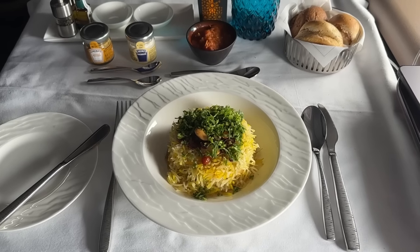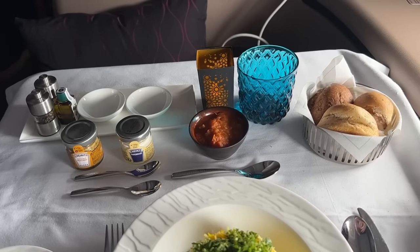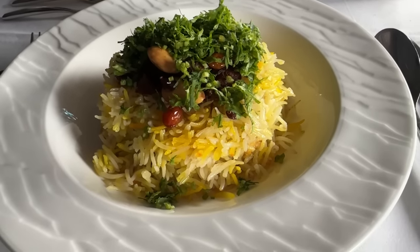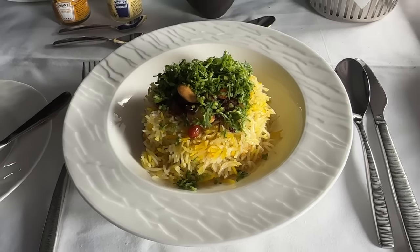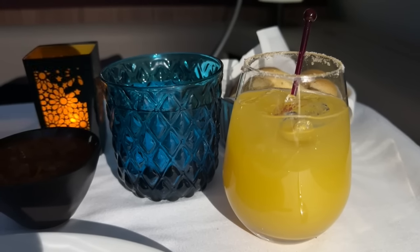And then to wrap everything all up, I went with a nice Thai basmati rice main course, which was absolutely fantastic. They came around with a wide assortment of sauces and let me pick which sauces I wanted to put on my rice, and I mixed some of those in. It was absolutely delicious and I was stuffed. But of course, along with that had to come some sparkling water and one of Qatar's famous mocktails. I ended up going with the pineapple margarita for my flight today.